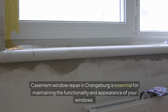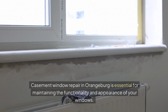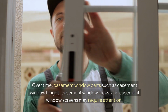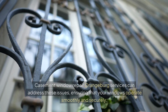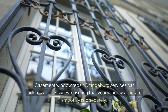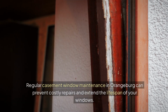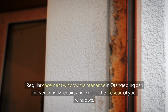Casement window repair in Orangeburg is essential for maintaining the functionality and appearance of your windows. Over time, casement window parts such as casement window hinges, casement window locks, and casement window screens may require attention. Casement window repair, Orangeburg services can address these issues, ensuring that your windows operate smoothly and securely. Regular casement window maintenance in Orangeburg can prevent costly repairs and extend the lifespan of your windows.